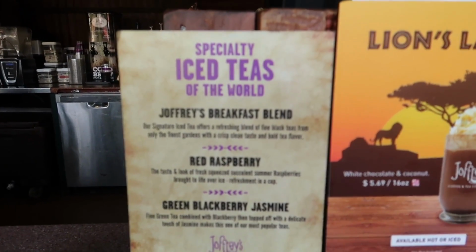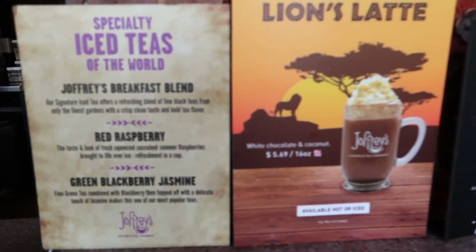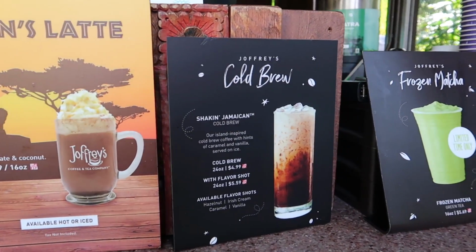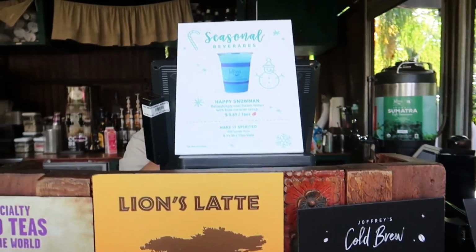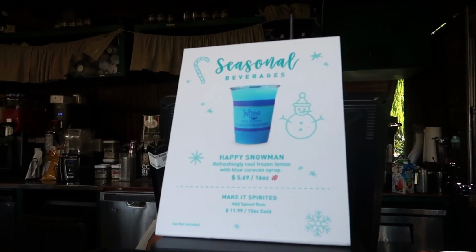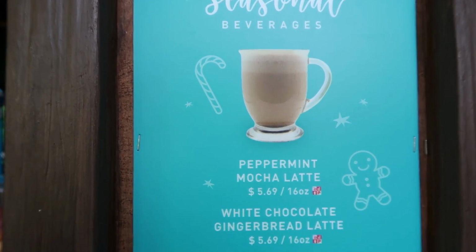A couple iced teas of the world. Ooh, they got red raspberry tea. That sounds good. And this is white chocolate coconut. That sounds good. It's a cold brew and a frozen matcha. There's a happy snowman. That's good. The hot tea. And I think they have these seasonal ones at all of the Joffreys.